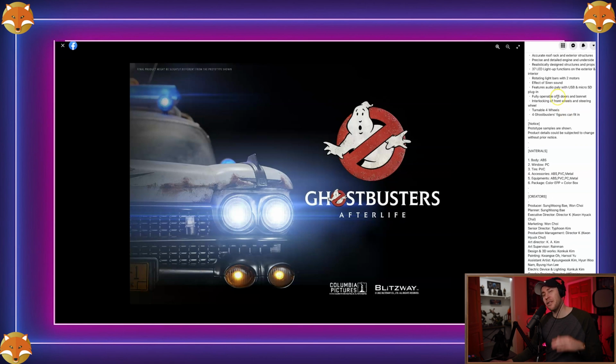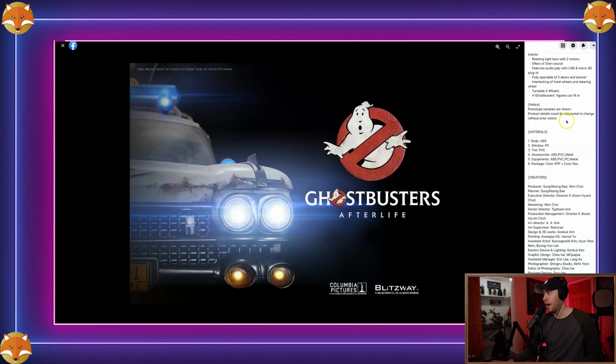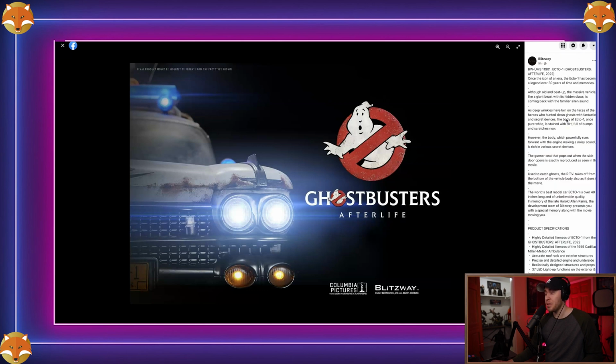Four Ghostbusters can actually fit in the car, so you can get the OG Ghostbusters and put them in the car. Maybe they'll reissue them. Maybe they'll make the Ghostbusters from Afterlife. Very possible. I would actually expect it at this point. This is really cool, guys.